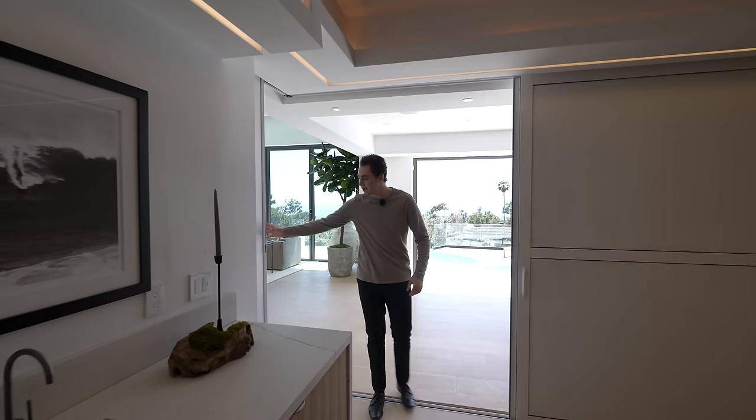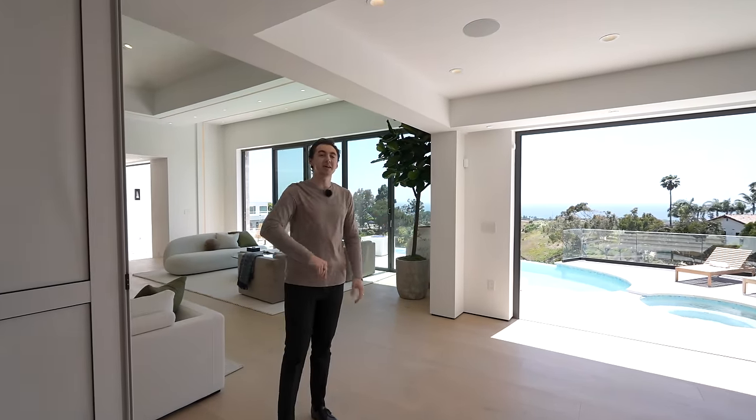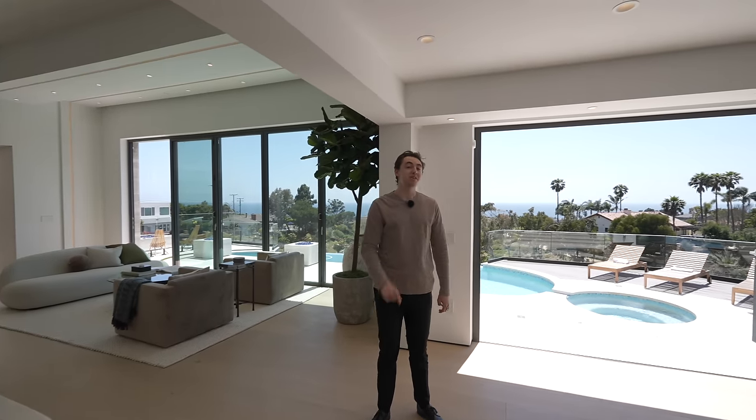And the reason why they have these interior sliders is because of course, everywhere else in the property, you're getting so much natural light. So this is the one area that you may want to actually not have natural light in order to have your best movie experience.